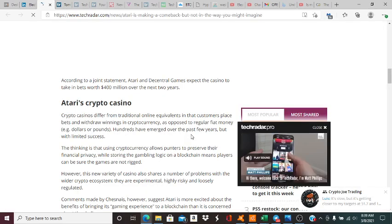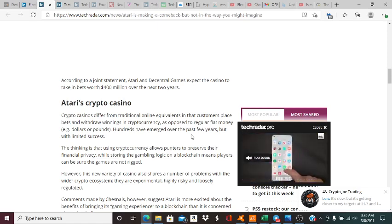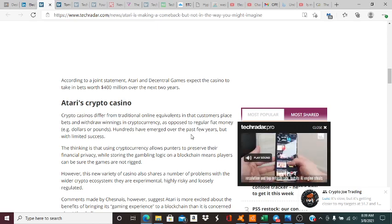Let's talk about more of how this would look like, right? So Atari's crypto casino. Crypto casinos differ from traditional online equivalents in that customers place bets and withdraw winnings in cryptocurrency, as opposed to regular fiat money, right? Dollars or pounds or the yen. Hundreds have emerged over the past few years, but with limited success.